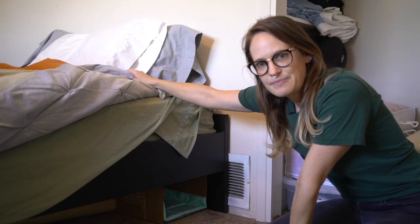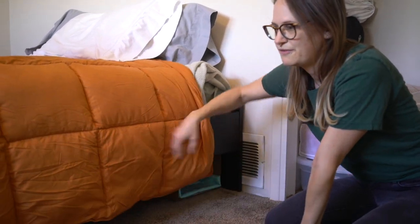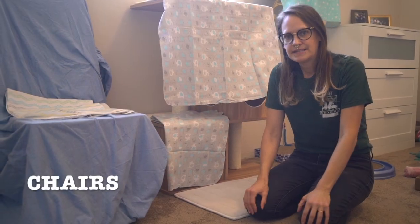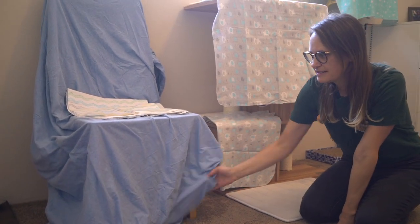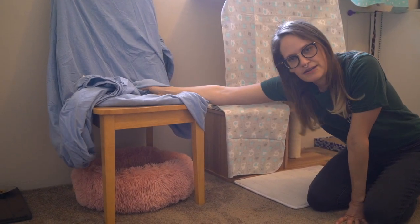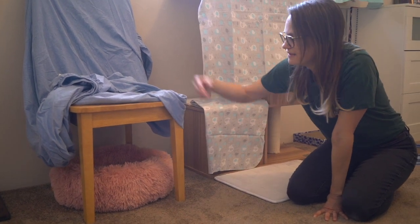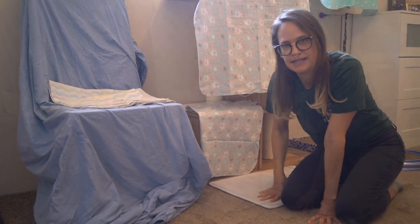So if a cat is under your bed in an appropriate hide place, you can lower this down and it provides them just a little bit more space and comfort. Ready? Another hide spot is simply you just grab a chair, you cover it with a sheet, and then you put a bed underneath. Again, it doesn't need to be a fancy bed like this. You can just get some blankets and then cover them up so they have an appropriate hide place.